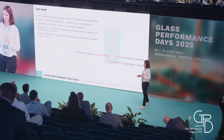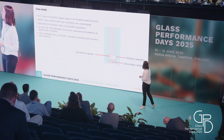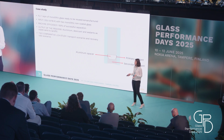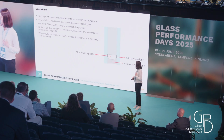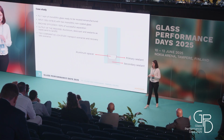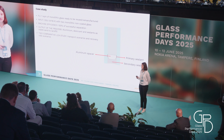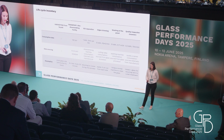The output of the process, set aside the glass for reuse and the glass waste for recycling, are the aluminum spacer and the sealants, which I've considered to be sent to landfill, so to be processed as waste in landfill. And then I've also done two comparative LCA studies, where I've done different transport scenarios and recovery rate scenarios to assess how these are impacting the environmental outcomes.